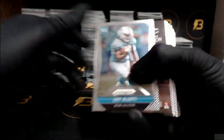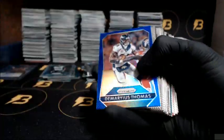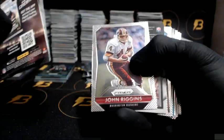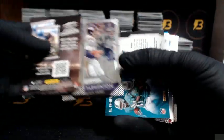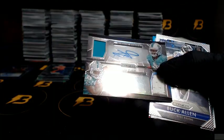Nice Fowler silver going on to the Jaguars. You got Gurley for the Rams. Nelson. Thomas. Plus Nunez, cannot say his name right. Green. You got Williams. We got Joe Namath. Cardin silver for the Bears. And we're going to get Parker and Ajayi. Nice, to 149. Not a bad pairing on this one.